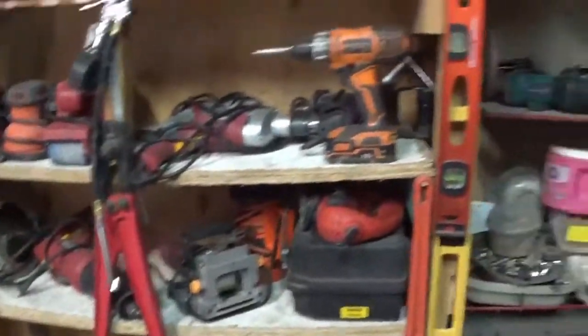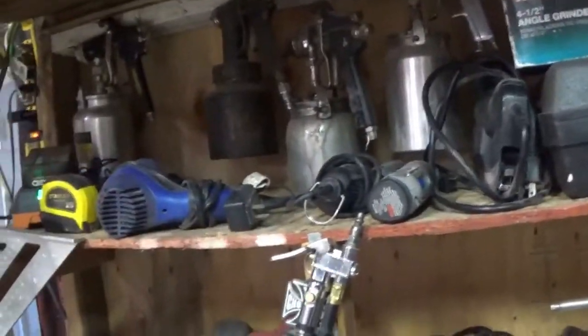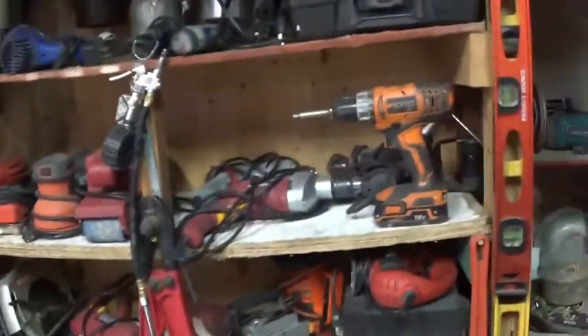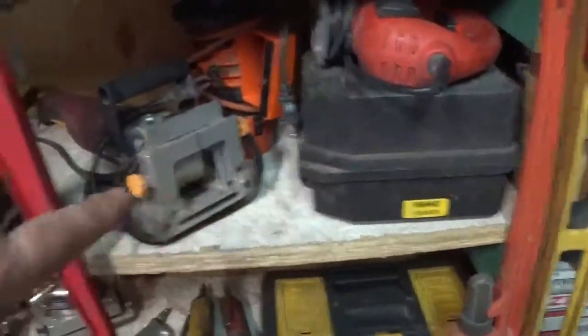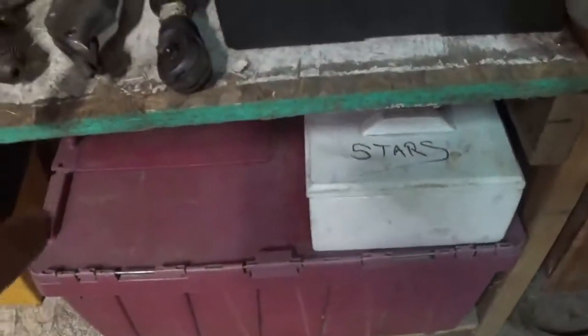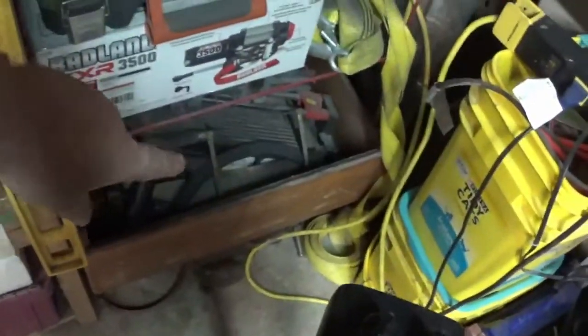Let's go over some of the tools I have. I have a few hand tools. I started collecting up some paint guns. And I have my sanders, all my sanding stuff right here. My drills. This whole shelf is nothing but wood cutting tools. Then air tools down here, air tool fittings, some miscellaneous tools that I have two of, some extra hammers, and more miscellaneous tools down there I have two of.